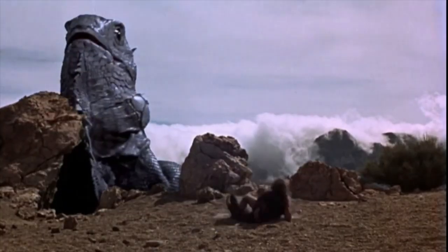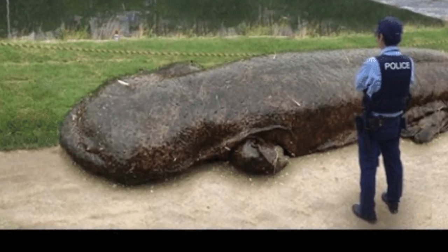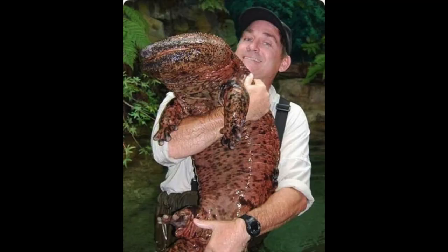Today's topic is the beast from the east, the giant Japanese salamander. And it's not like this, and not quite like that. It's a monster of such size and power. Nor like this. However, it is like this, and that's pretty big.